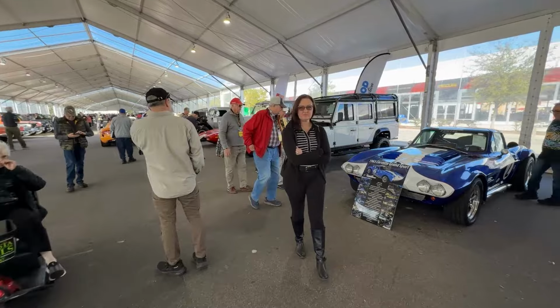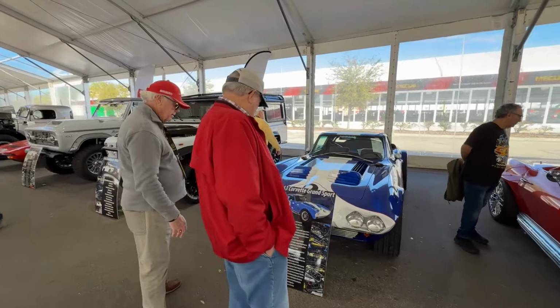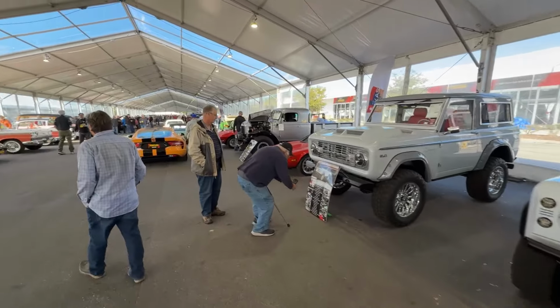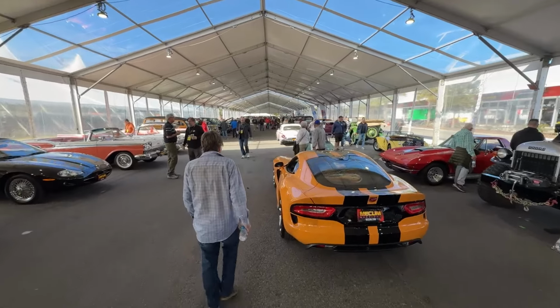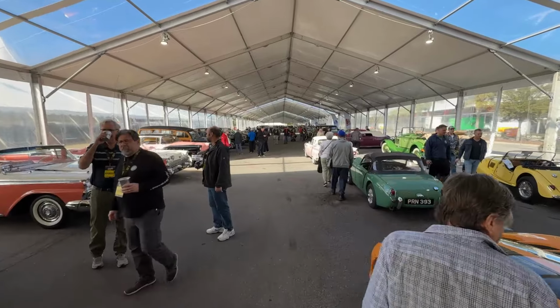A 63 Corvette Grand Sport replica. I've seen one of them in my life, but the real ones, they're not generally out in public. And we'll just take a gander through the building and see what we can see that's cool.